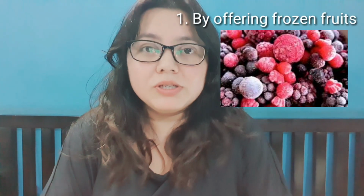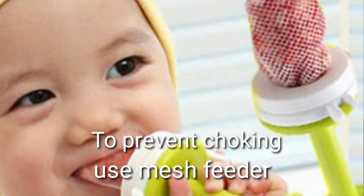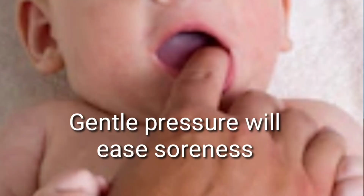Now what are the ways in which we can help a teething baby? You can give the baby some chilled fruits to help soothe those sore gums. To prevent choking, you can put the fruit in a mesh feeder and then give it to the baby. You can also give your baby a clean, cold washcloth. You can wash your hands thoroughly and massage your baby's gums with your fingers, so that the pressure also gives some relief to the baby. There are a variety of teething toys available in the market. You can just keep one in the refrigerator and hand it over to your child.